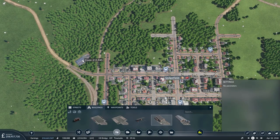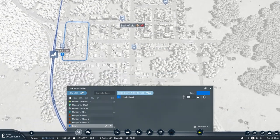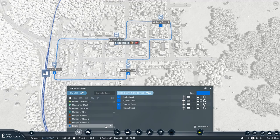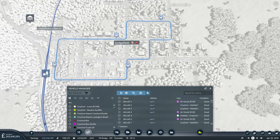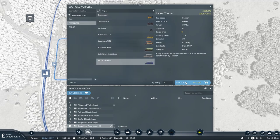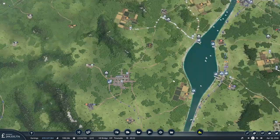Alright, let's build the road depot out of town over here. New line. There, there, there, and there. You are Sedgefield bus. Thought I'd spell bus wrong then, but no. There's no Y in bus. Sounds like one of those weird motivational things, but I promise you there's no Y in bus. We'll get the new one as well on this one, why not? Sedgefield bus.